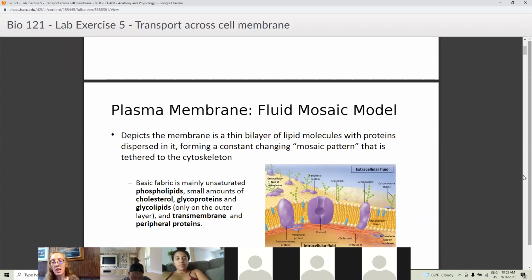So a thin layer composed of 2 layers, and these 2 layers are able to slip by one another. If you've ever seen those bouncy balls where there's another ball within that ball, and the one inside can slide by the most outer ball, that's what this looks like.